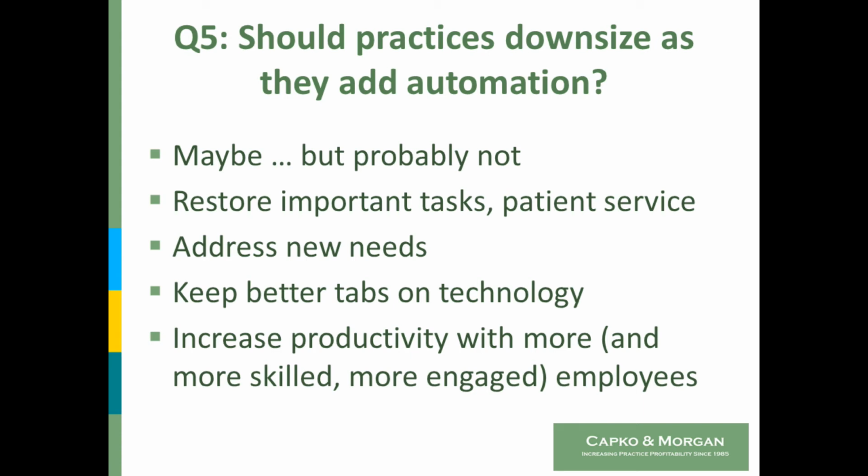Now, usually when we talk about that, we're talking about the back office staff more than the front office, or the clinical MAs and nurses. But there are ways that your front office team can make your physicians more productive too. For example, one of the things that we have seen go by the wayside when there have been too many tasks creeping onto the desks of the people in the front office is recalling patients. For example, recalling patients for their preventive visits.